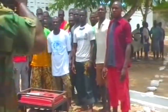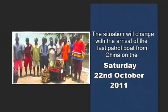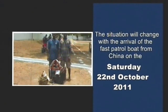That rubber one from China. The Navy has arrested some of them. So those are some of the things. However, the situation will change with the arrival of the fast patrol boats from China on 22nd October 2011.